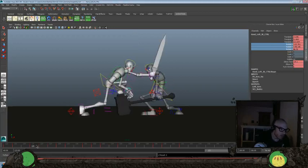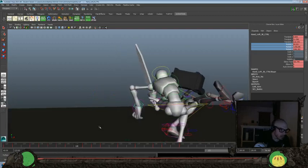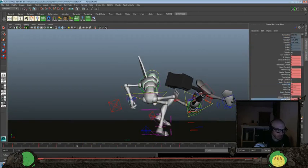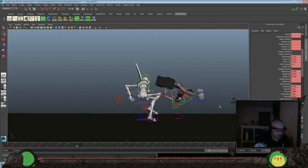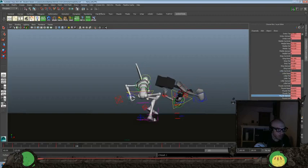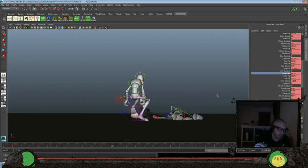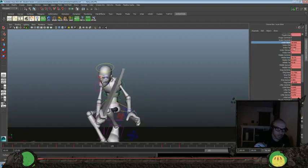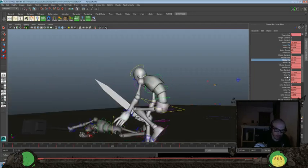I feel like that next one's a little off. Yeah, so there's a little more of a blend through there. And then at this point, let's drag these fingers. And the thumb a little bit more here too. And then let's spread them out here, because I'm going to be going in to grip that sword again.